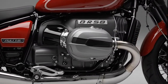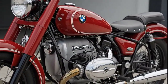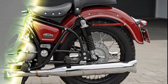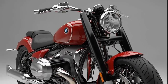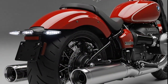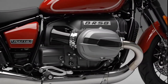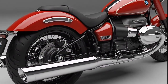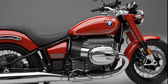Twin 300mm front discs with 4 piston calipers, paired with a single rear disc, offer confident stopping power, and the ABS system is now more advanced, reacting quicker and adapting to different surfaces with more precision. BMW's traction control system and engine drag torque control are seamlessly integrated, helping the rider maintain control during sudden deceleration or sharp downshifts. For 2025, the system works even more intuitively, giving you safety without sacrificing the raw, mechanical feel of the bike.